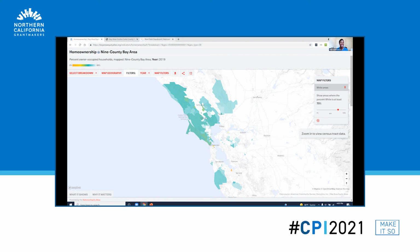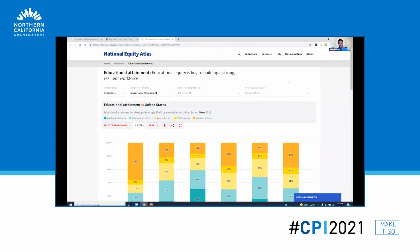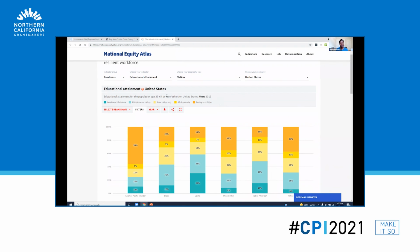Okay, so I'm going to share one more indicator, but on the National Equity Atlas. Educational attainment. Educational attainment is available on the Bay Area Equity Atlas, although there are more breakdown options available on the National Equity Atlas. So I should note that the National Equity Atlas contains data on demographic change, racial and economic inclusion, the potential economic gains from racial equity. And this data is available for the 100 largest cities in the country, the 150 largest metros, all 50 states and the United States. And then we just recently added data for large counties. So that's also a new geography that's available on the National Equity Atlas.